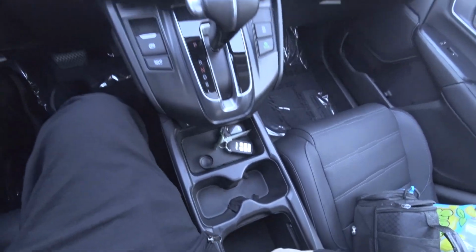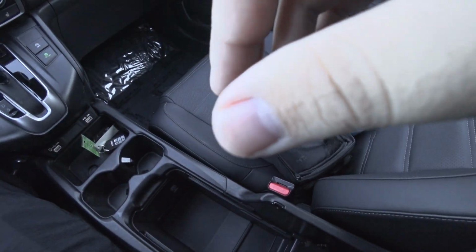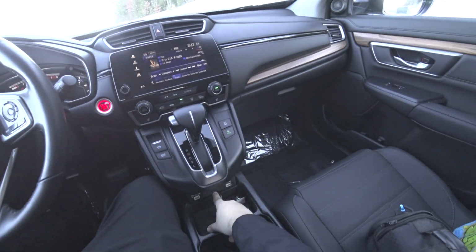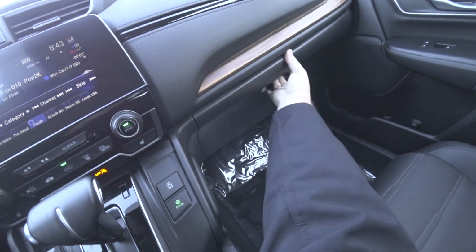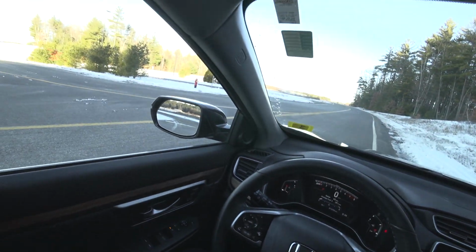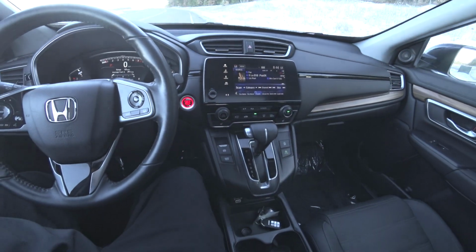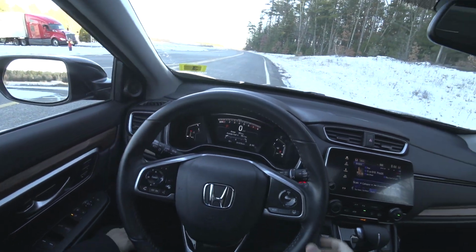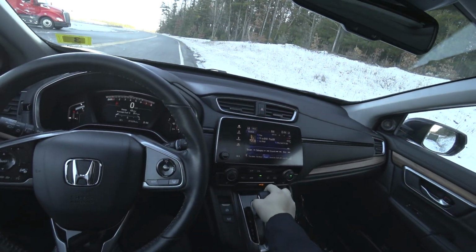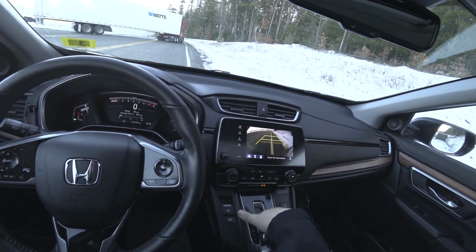I mean, tons of storage. Honda definitely looked at, okay, what do people use our cars for? And they realized, okay, we need storage, USB charging. I mean, look at the size of that glove box. It's just impressive how much storage is in this car. You even have partial hands-free driving in the form of steering assist. Backup camera, of course. Rear cross traffic alert.